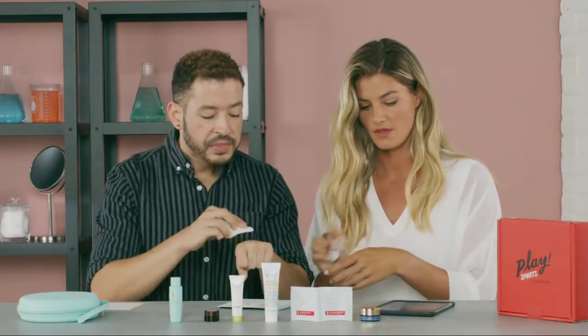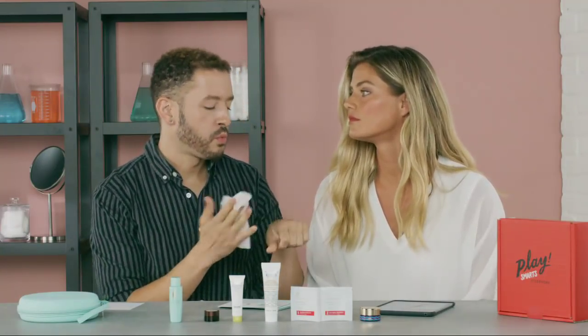Exactly. Now, again, you can put this into a double cleanse if you'd like, but we always like starting the morning with a cleanse because it's removing any debris that settled on the skin overnight, or if you had any treatments that you put on, this would help to remove that and get you fresh and prepped, ready for your next steps.